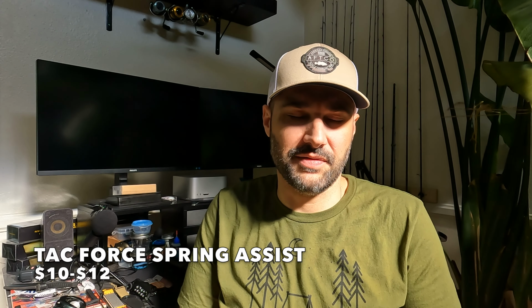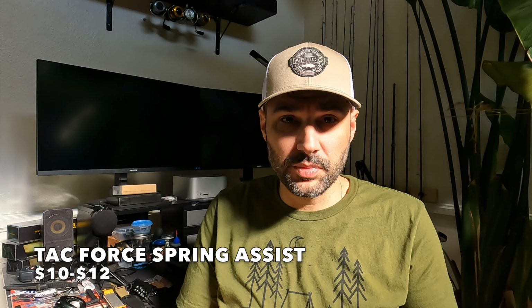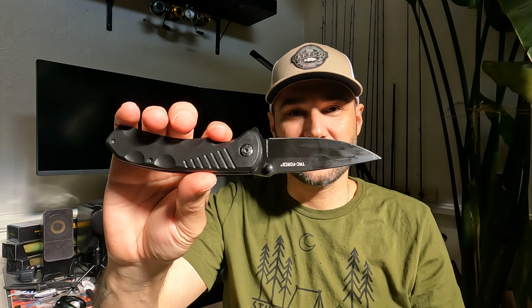All right, what do we got here? Next up, this is one of my favorite knives, and it is probably one of, if not the cheapest on this entire list. It is just a TAC-4 spring assist knife. That's all they call it. I have two of them because they're awesome. I got it in camo and I got it in black. They're 9 or 10 bucks and they fire open super fast. They have a nice lockup, very safe to use, and they're light. For the size of this thing, super, super light. Same with the camo. They're basically the exact same weight.